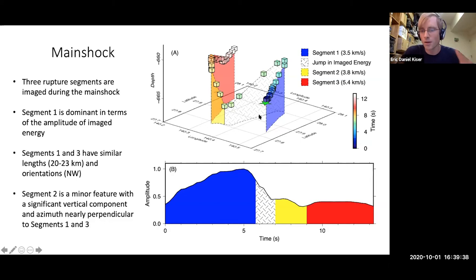This isn't implying anything about the orientation of the rupture itself, it's just so you can see the segments. But what we can see from this, first off, this hatched region, this region is where that energy jumped from the north to the south really fast. And in fact, it's so fast, it's almost at the P wave velocities at these depths inside the Earth.